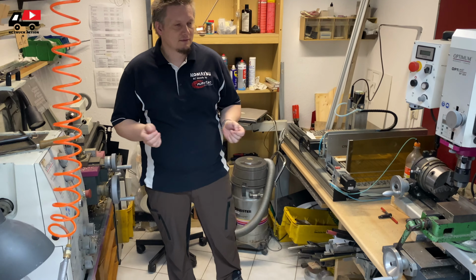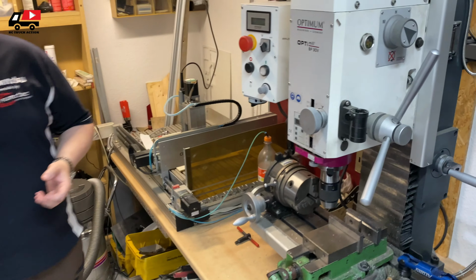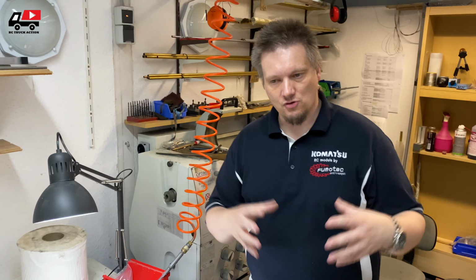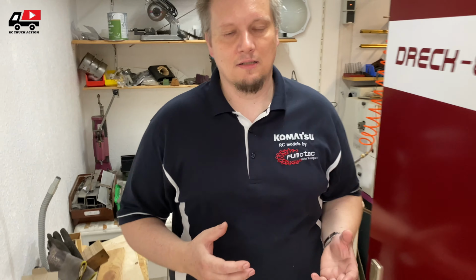All the other parts for the kits, this is stuff that we design, we prepare the drawings, and then we give it to external suppliers to get the parts made.